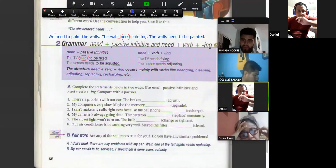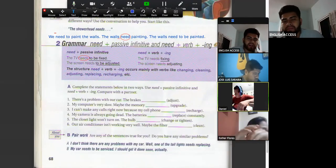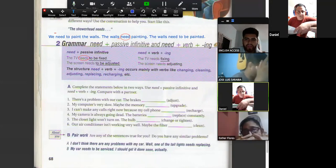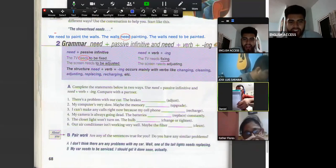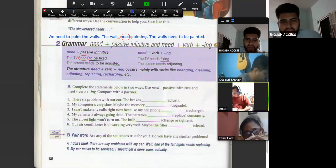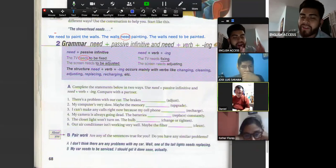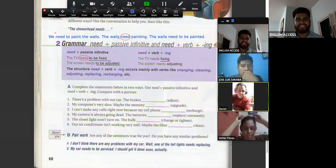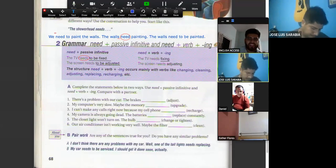Now, look, for this exercise, guys, you're gonna complete the sentences in two different ways. Look. A. Complete the statements below in two ways. Use need plus infinitive and need plus verb ing. Okay? Now, if you don't know the simple past, if you don't know the past participle of these verbs, Google it. Okay? Google it.